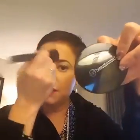So I'm using the translucent setting powder, and I'm putting this all over. I want to set the eye color, the eyebrow, in the under eye area. If I had very dry skin, I would likely use the Herbal Hydrating Mist to do my setting.